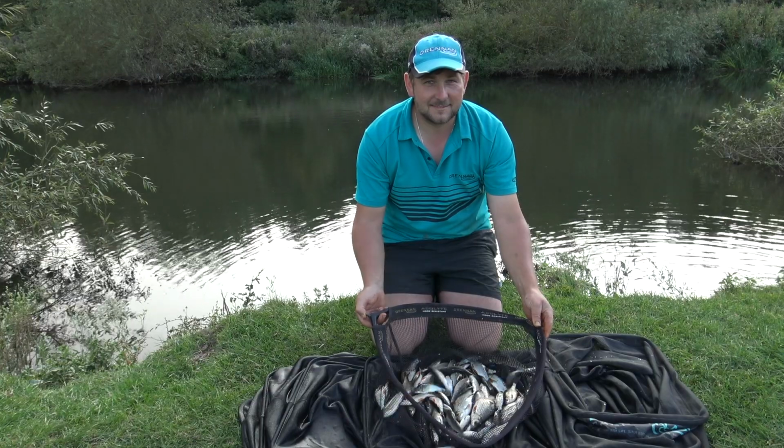Everybody has had the boat trouble, and the rowers, but I felt they'd settled in my peg, and it's just pushed them somewhere else, unfortunately. Yeah. So 5 pounds 15 ounces 12 drams.